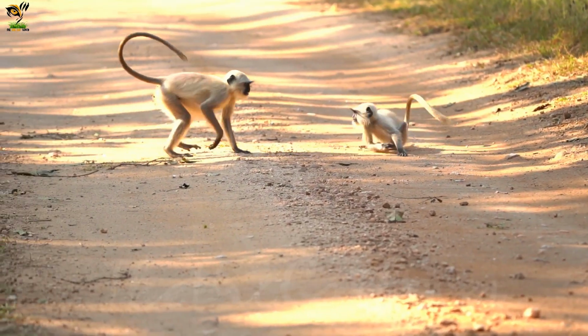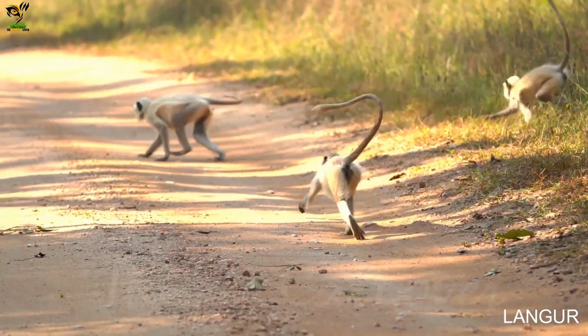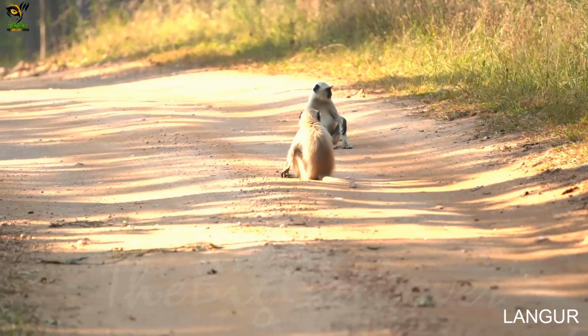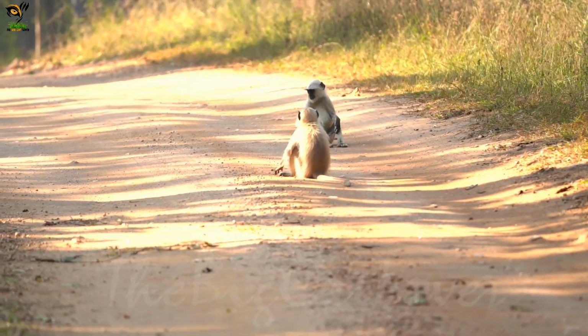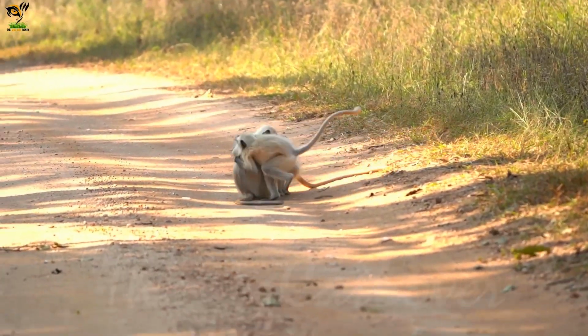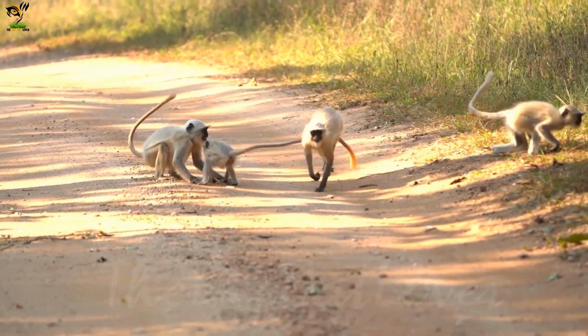The rhythmic rustling of leaves and occasional giggles guided me to a clearing where the mischievous monkeys had gathered. The youngest members of the troop seemed to be the ringleaders of this playful spectacle. Their boundless energy translated into somersaults, daring leaps, and intricate games of tag.